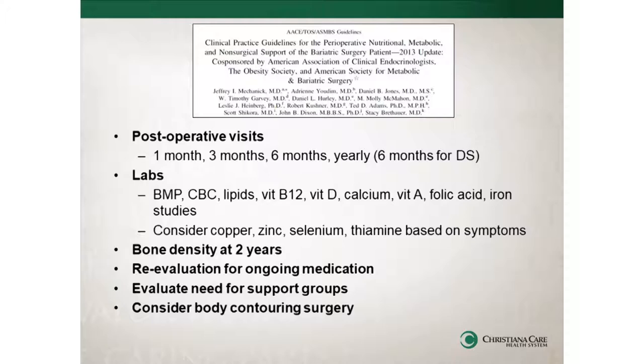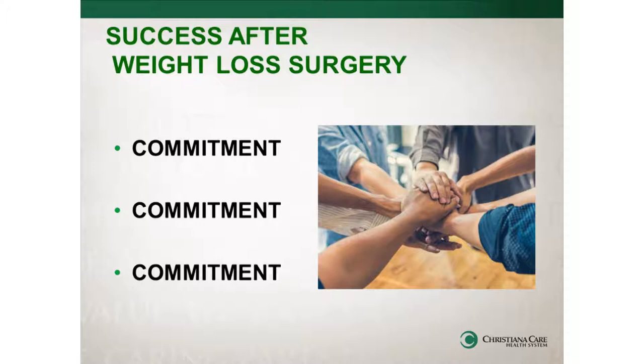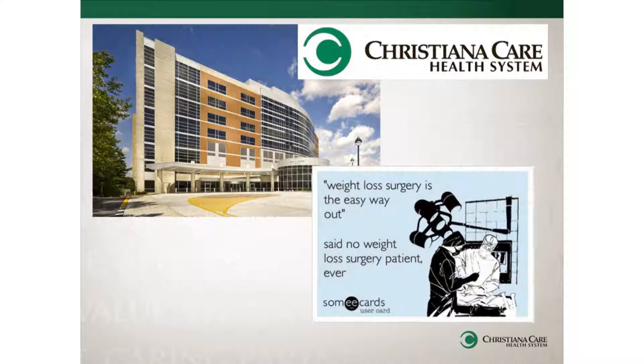Like I said before, patients have to take their vitamins. Absolutely important. That's why we constantly check up on them. So when patients are ready and committed, I'm ready to help them and give them really good results, really get their health back on track. I love this quote. I showed this to one of my patients today, actually, in the office.